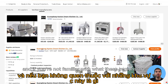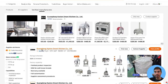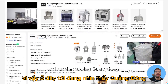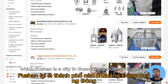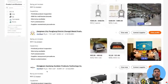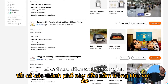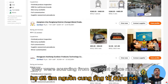And if you're not familiar with what these regions are, you can just go to Google Maps and type in Guangdong. And if you do that, you'll see that Guangdong is actually the province, right? So here I'm seeing Guangdong, Foshan, which is a city in Guangdong. Jiangmen again is a city within Guangdong. Dongguan again. So all of Dongguan, Foshan, all of these cities are in that region. So that's good information that we're sourcing from the right place, right?